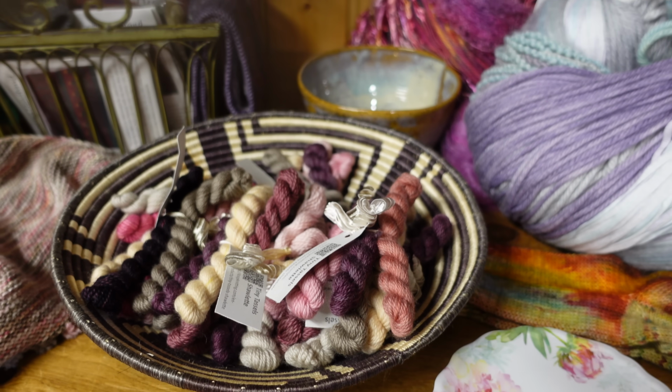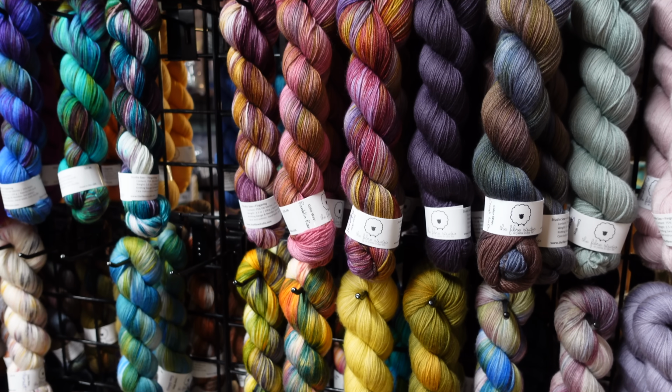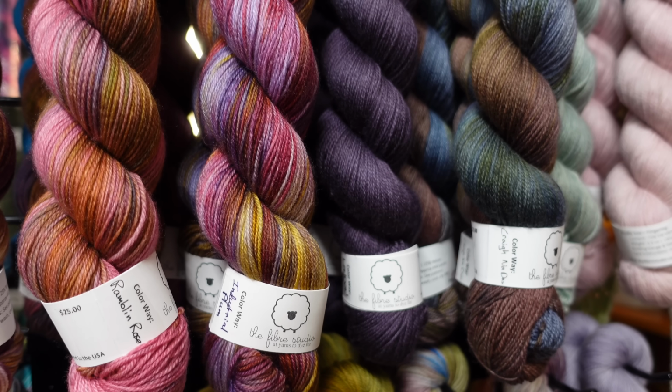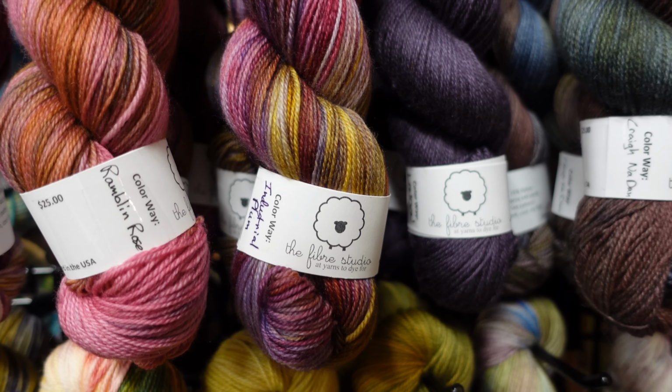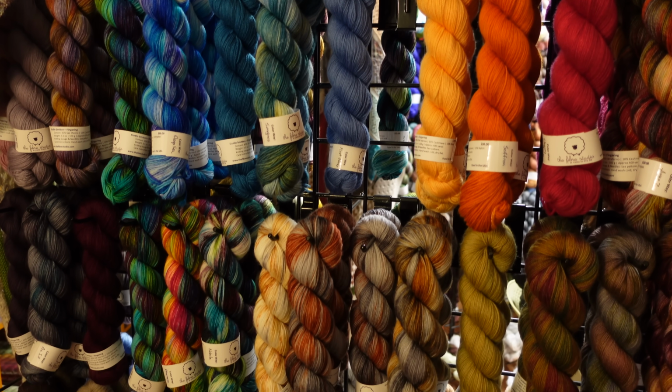Each yarn is thoughtfully sourced from sustainable farms around the globe, and the variety is incredible. You won't just find wool and alpaca here, you'll discover fibers made from camel, cashmere, yak, silk, and more. It's the kind of place that expands your whole idea of what yarn can be.